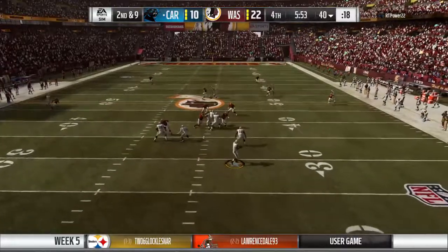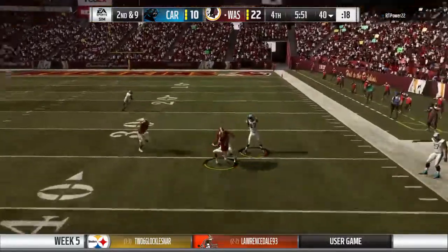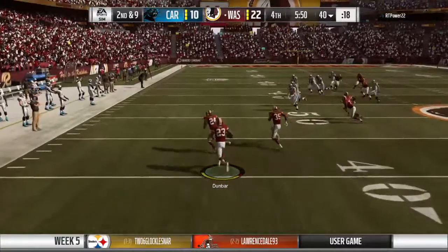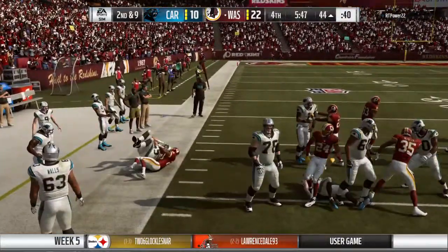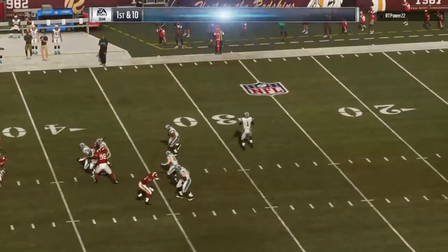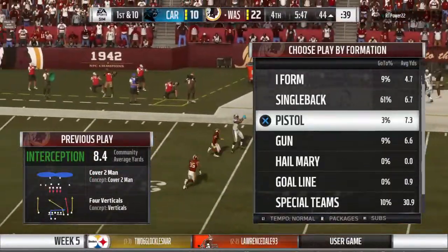Newton throwing again. And look at this. Cam Newton intercepted a third time. Picked off at the 36. And he'll take this across midfield and inside the 45.